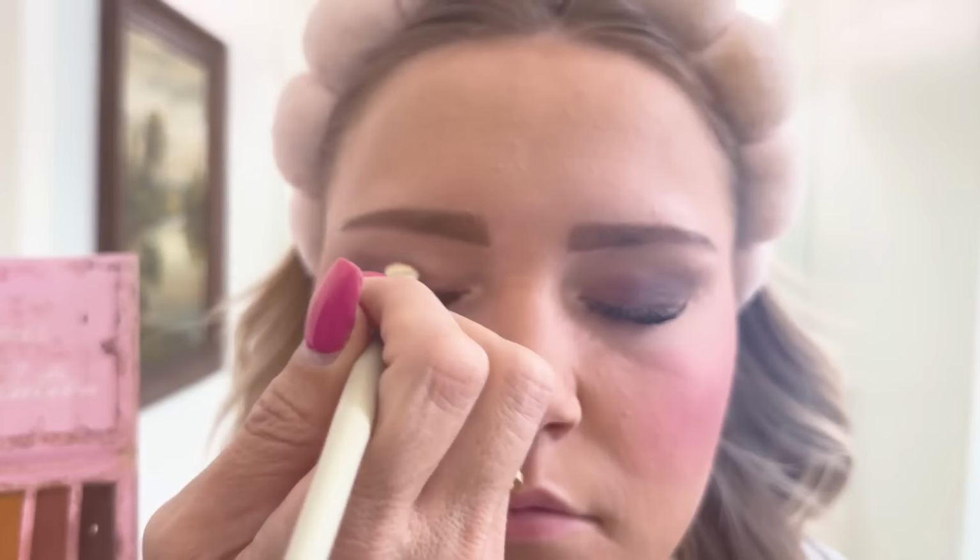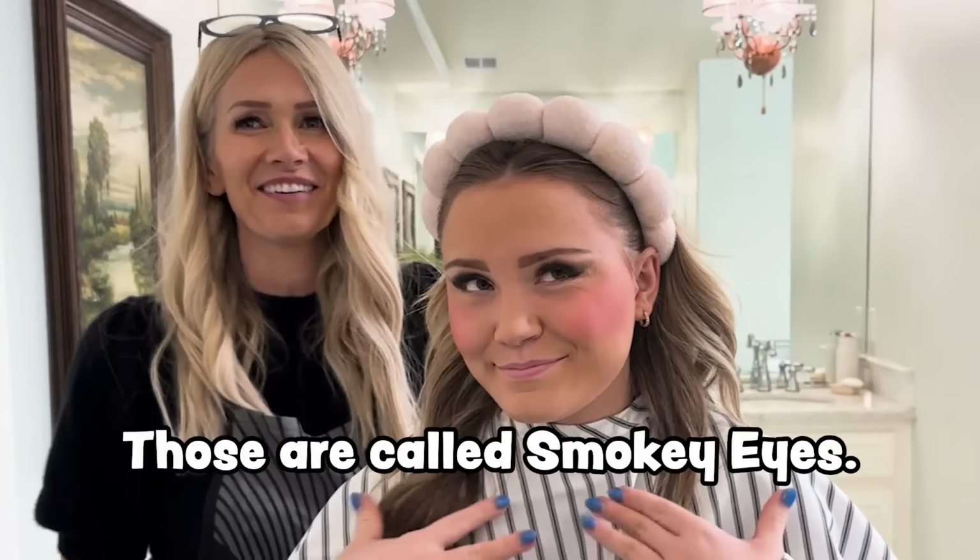All right, here comes the eyes. Women would use petroleum jelly like Vaseline and they would mix it with coal. It would give them longer, fuller lashes and kind of a smoky eye. Whoa, those are called smoky eyes.